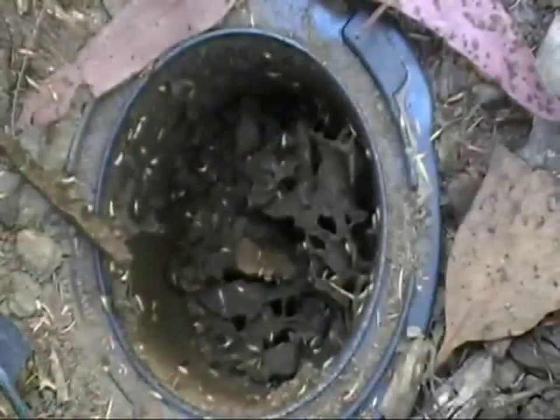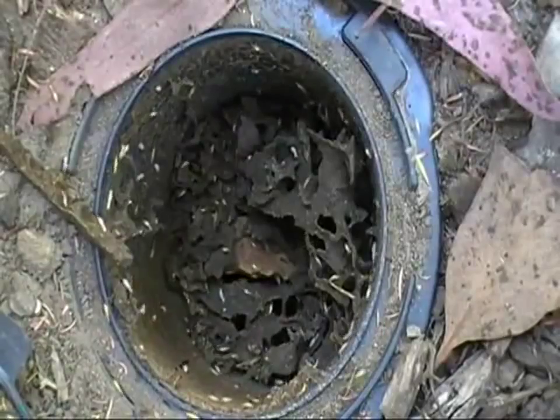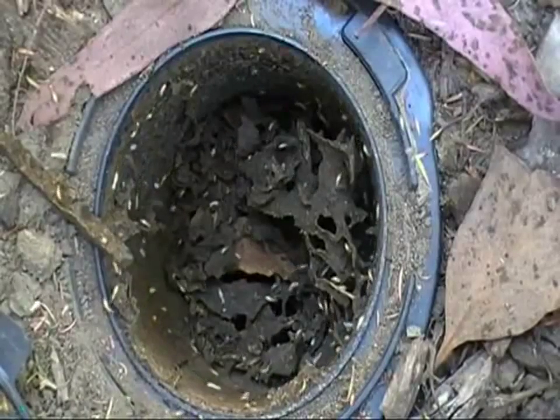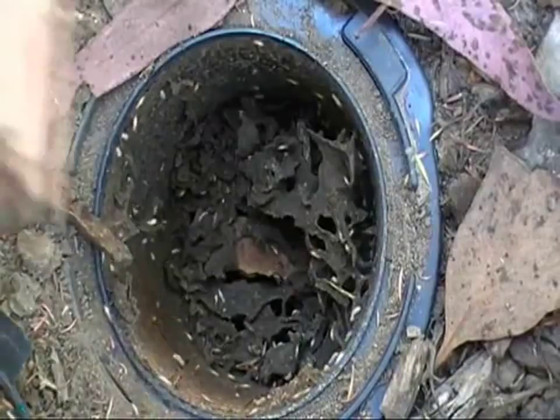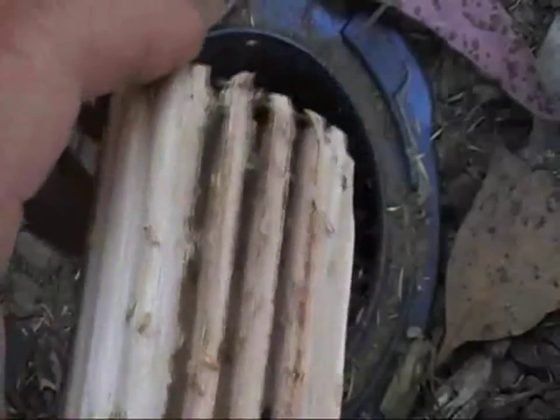People say that it doesn't work. It's easy now. We put bait in there. The termites transition from eating the timbers to eating the bait. Look at them. Hungry. They're going full on, flat out. And we've got them. All we've got to do now is feed them the bait.